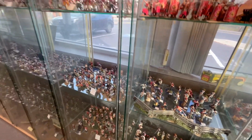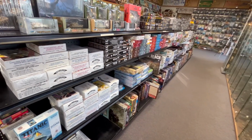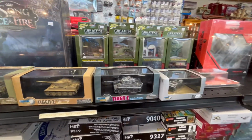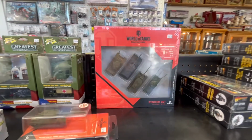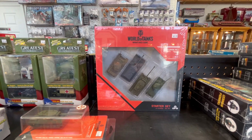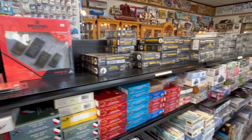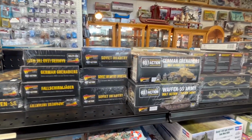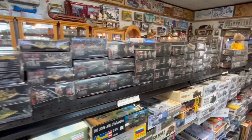All right. Let's go along this wall. And look at the amount. These are really neat. Well, World of Tanks miniature game. A Centurion, a Moss, a T-29, and an IS-3. Very cool. Got some bolt action figures. Bolt action Puma, Tiger. Wow, look at all the Flames of War.